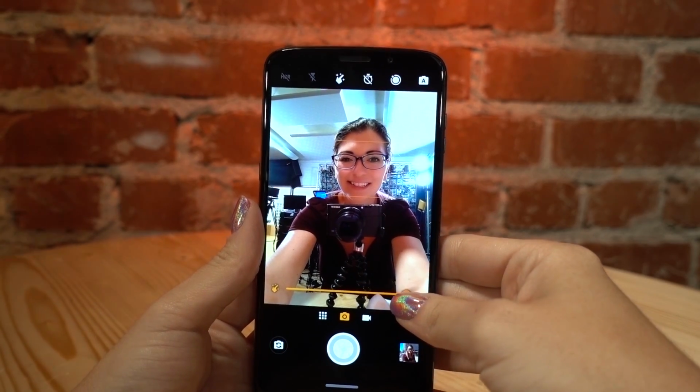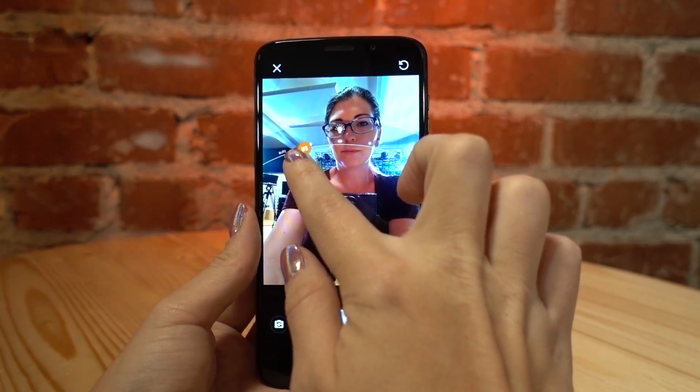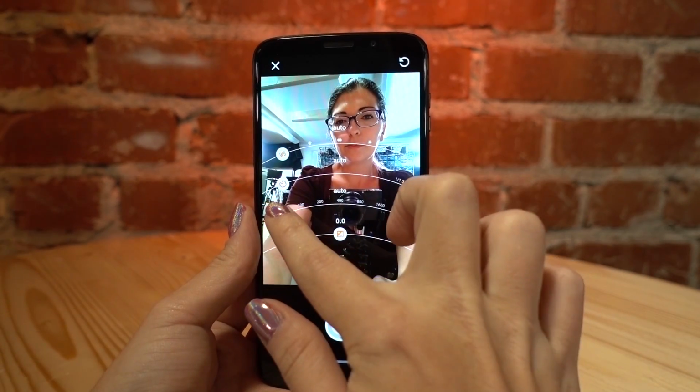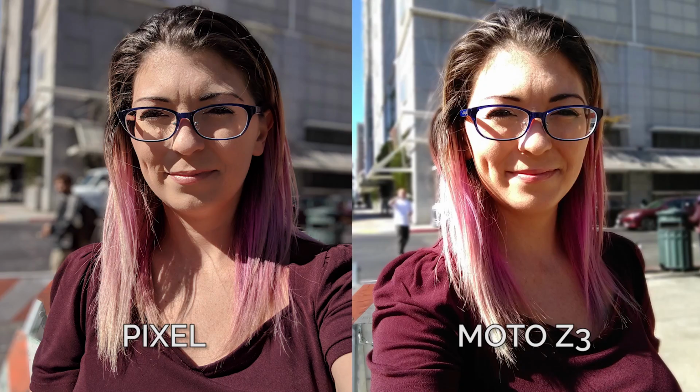Now there's also a beauty mode to get rid of your zits because, you know, this girl definitely needs that. And one of my favorite features is manual mode, which lets you change the white balance, the ISO, shutter speed, and aperture, which is one of my favorite things in the world. I love it when phones give me a manual option. It's wonderful. Thank you. Shutter speed, it's amazing. I also like the front camera. Overall, it worked as expected. I like the additional capabilities, so I was pretty thrilled with the front camera.